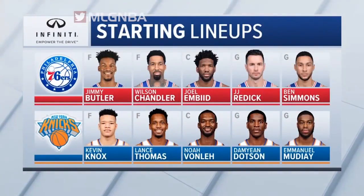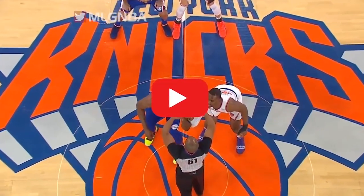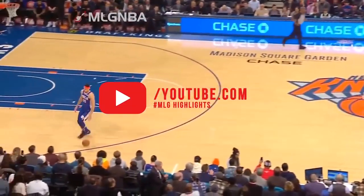And changes to the starting lineup for the Knicks. Lance Thomas back in the starting lineup. Remember, Thomas, early in the season, started the first five games. Then he got injured and has been out of the lineup.